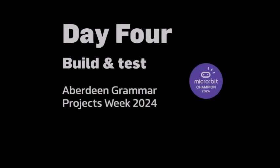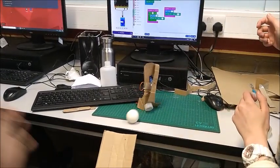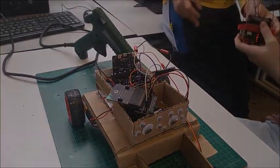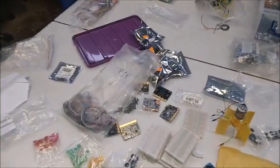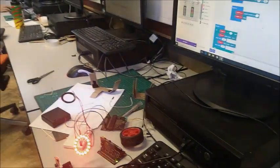Day 4 was spent honing the builds and testing. If teams were successful in completing an element of the build, they were challenged to add more components and to be creative with how it was used in the project. Some of the teams found limitations or problems with various pins or power supplies, which was all down to their testing and observations.